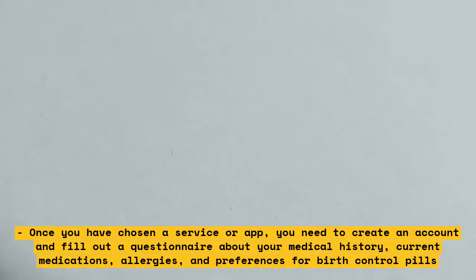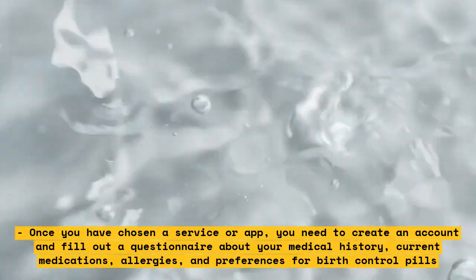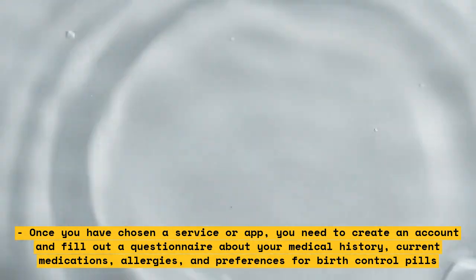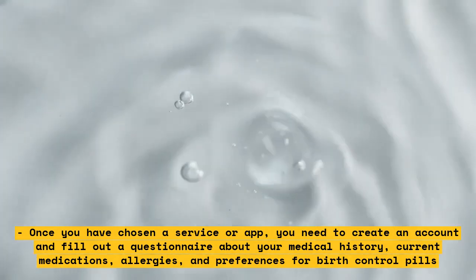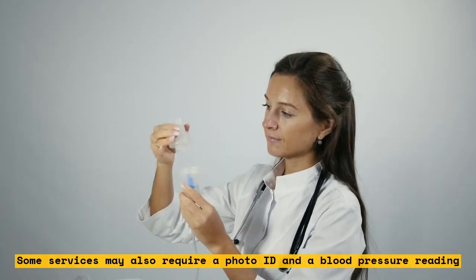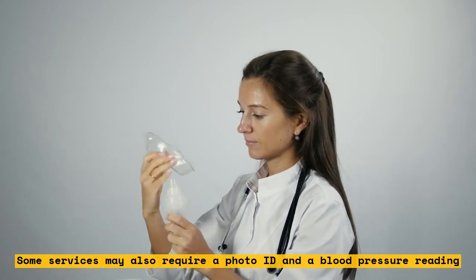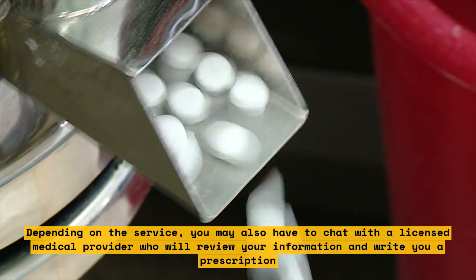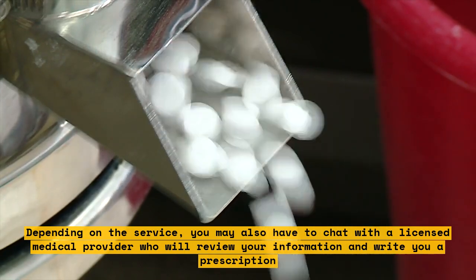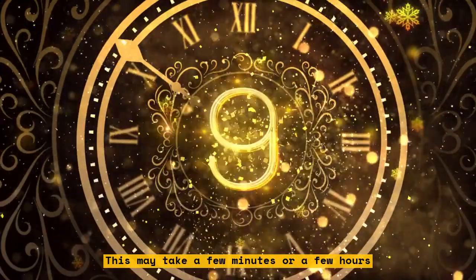Once you have chosen a service or app, you need to create an account and fill out a questionnaire about your medical history, current medications, allergies, and preferences for birth control pills. Some services may also require a photo ID and a blood pressure reading. Depending on the service, you may also have to chat with a licensed medical provider who will review your information and write you a prescription. This may take a few minutes or a few hours.